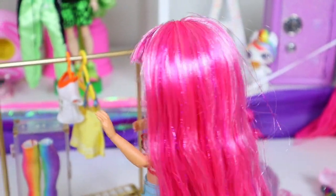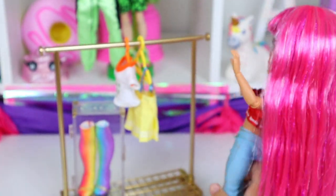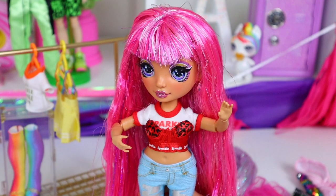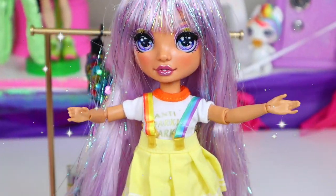Let's see, what else? Oh, there's only one more outfit left. I'll get these with these amazing tall shoes. Let's see how I look. This must be one of my favorite outfits.